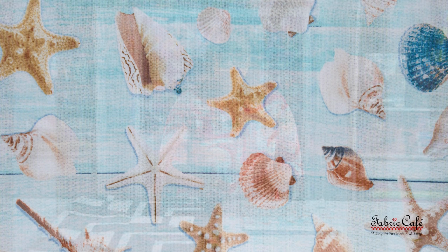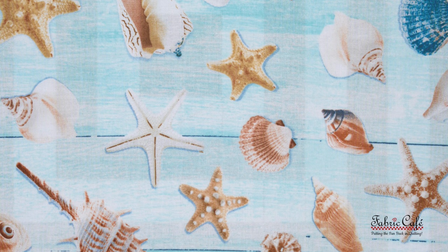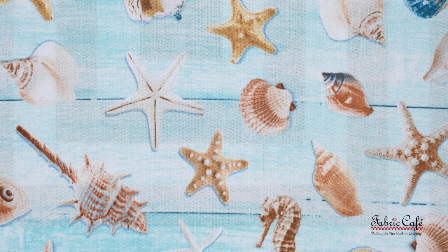Because another concern of yours was that they were a little spaced out and it could be directional. But putting it in this pattern works perfectly because it gives you that little hint of the beach flavor without being overwhelming.